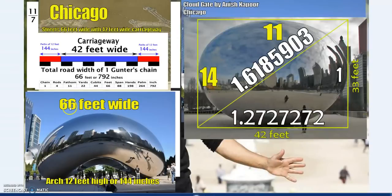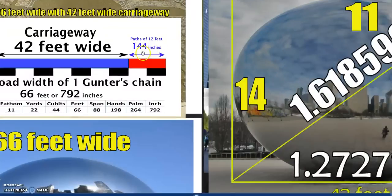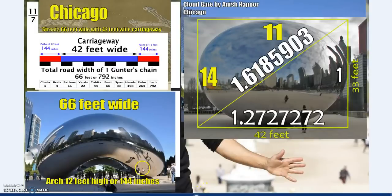Okay, so 66 feet wide, Cloud Gate, which is the width of the streets in Chicago going back to the redesign. The arch is 12 feet or 144 inches. That's the sidewalk. And 42 feet carriageway. That's the depth of Cloud Gate.